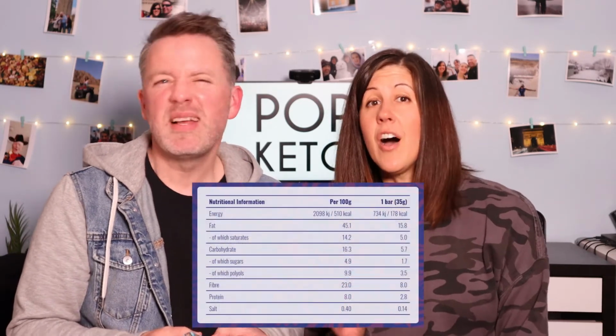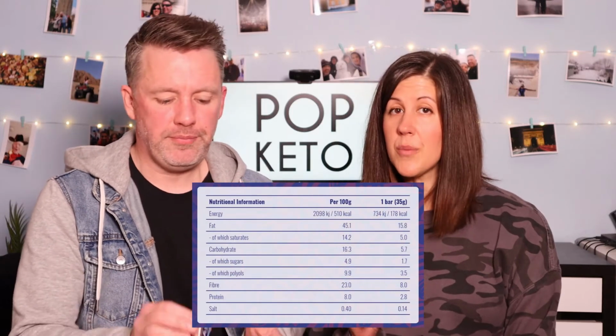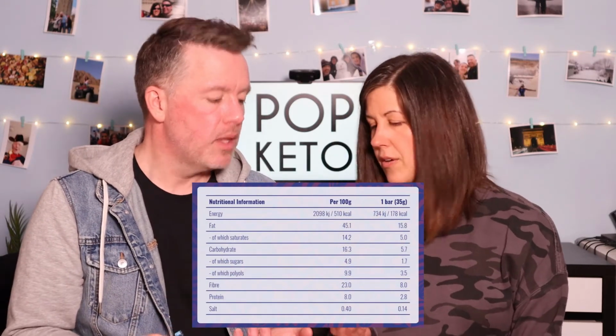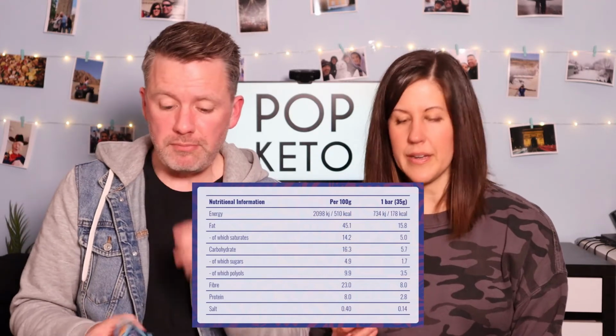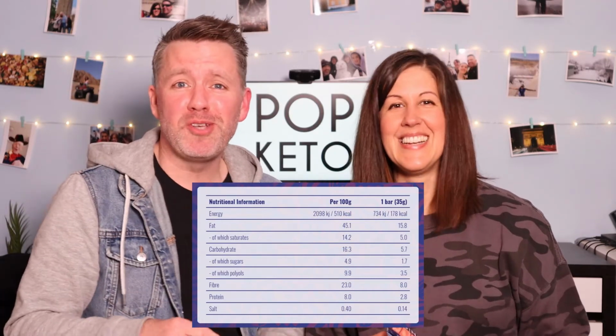So just looking at the macros on the pecan, hazelnut, and cocoa bar, it actually does have slightly higher fats and a little bit less carbs. So this one could be a little bit of a better option. Yeah, but not by much, only a couple of grams. Only just by a little bit, yeah. But we are here for the experiment, so let's try these out.